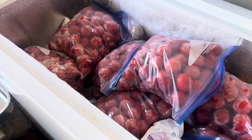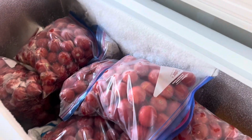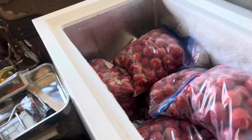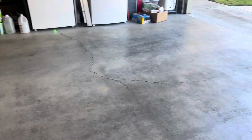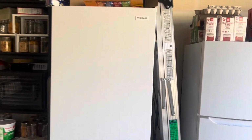Okay, so remember I couldn't even hardly fit a quart bag in here. Now all these tomatoes are from this year's garden, and that was one of the reasons I needed to clear out space, to make room. They're too deep. So I got rid of quite a bit of stuff in here, consuming and otherwise. Now I'm gonna go over to this little freezer and see what we got.